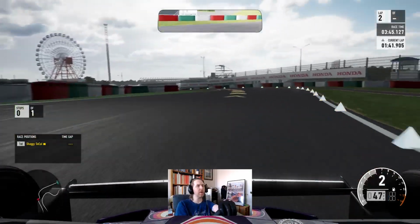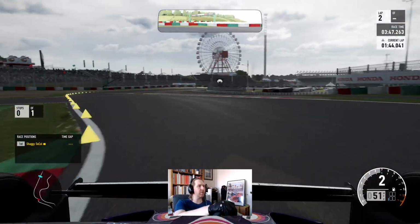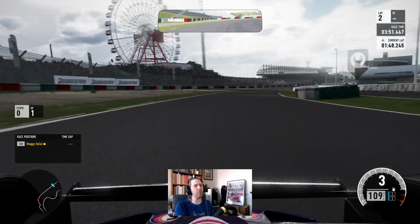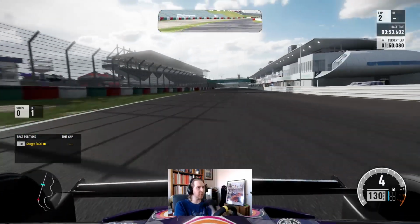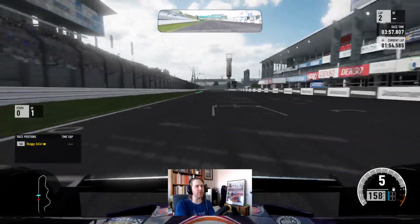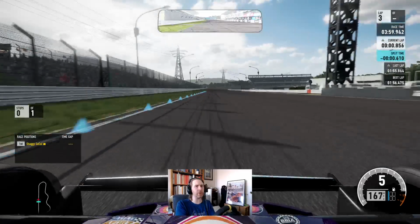Down, okay, second gear, use the inside curbing there, use that inside curbing. And again, I tried to roll back in the throttle and the car started to take off to the left there. But that's Suzuka, so let's do the slow lap now.